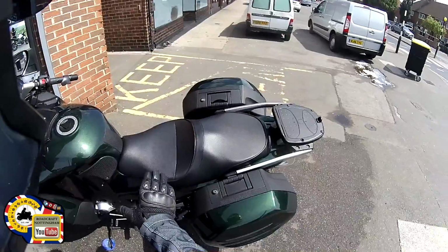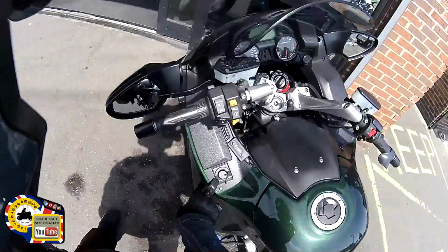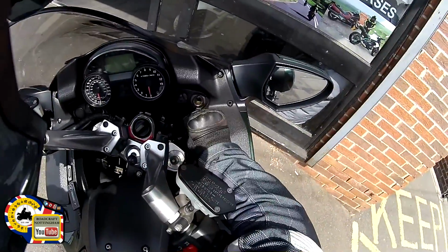Yeah, the seat's a lot flatter, as you can see, and it's also heated, and the controller's just here. It also comes with heated grips as well. So it's a 6-speed. It's got an extra power socket on here too.